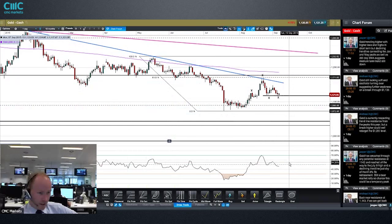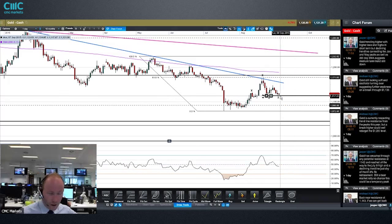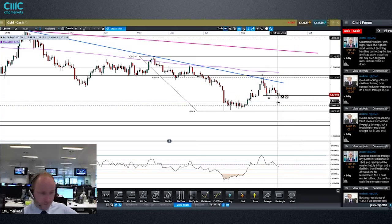And RSI looking a bit like a head and shoulders pattern here as well, which you do get, right on the 50 line as well. So RSI, we've already taken out the 50 line. So that's a sign the price may be about to do the same.